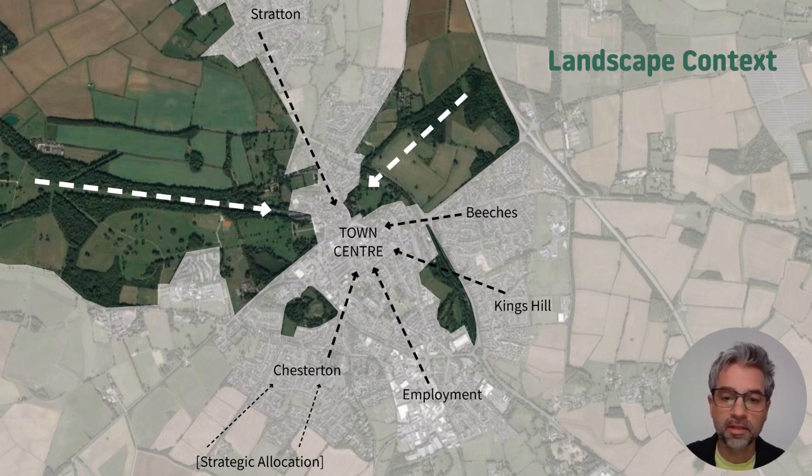City Bank is the green space shown there. So there's some parts of the town centre that don't have ready access to green space, but the town centre itself has these sort of strategic connections to the landscape that runs right into the middle of town, and that context is important.